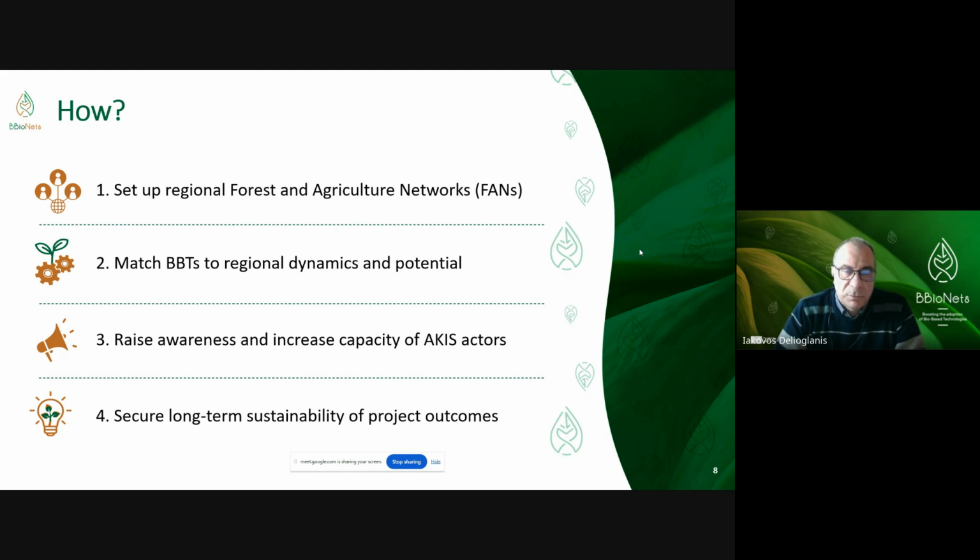We started also from analyzing the current situation in our countries in order to have the correct messages upon which we will base our work. And we are entering now the phase of engagement with primary producers in terms of informing them, organizing network activities, and training them to uptake bio-based technologies. At the end of the day, obviously, our concern is to leave this knowledge for the after-project period.